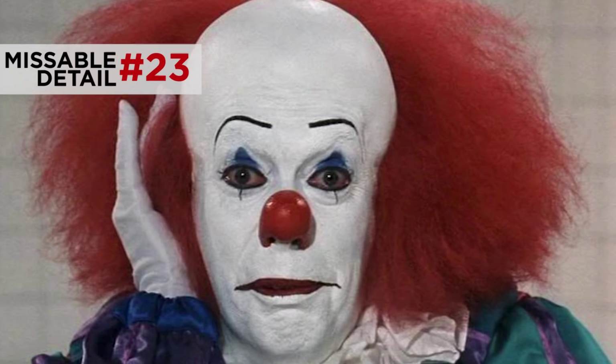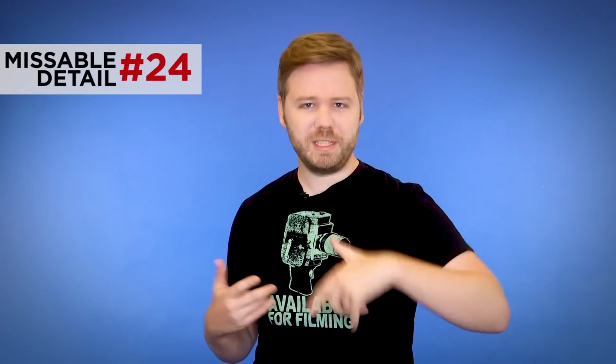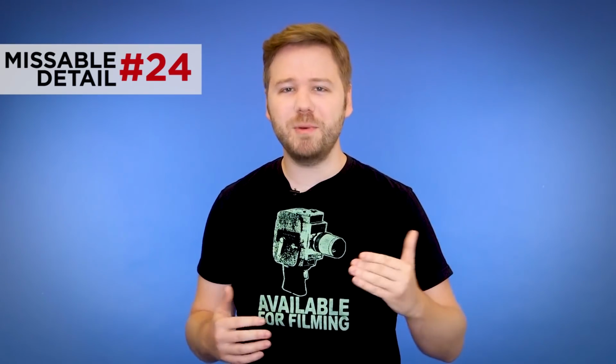Also, when this Pennywise jumps out of the casket, he says, "Beep, beep, Richie." This is another subtle nod to the book. In order to get Richie to shut up with the jokes, Ben comes up with the phrase, "Beep, beep, Richie," which becomes a running joke. They don't say it in the movie, but here Pennywise is using it to mess with his head.